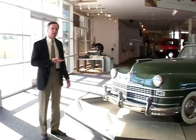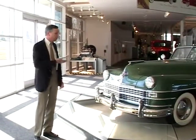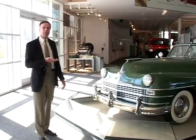Chrysler was the last of the big three to introduce a completely new post-war design, and these cars, which were essentially derived from a pre-war design, stayed in production until 1949. But for many people, these really defined the look of Chrysler. And Chrysler itself promoted these cars as the beautiful Chrysler.